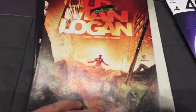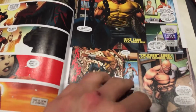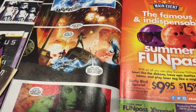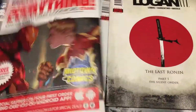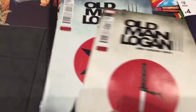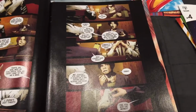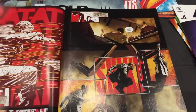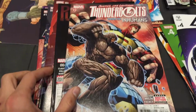Old Man Logan, one of the best series I've ever read in my life. They're pumping this ad, by the way. But the Old Man Logan storyline, do yourself a favor, read that. It is some of the most compelling and interesting comic book stuff I've read ever, and that's saying a fair bit. I'm interested to see what happens in these later issues, to be honest with you. But Old Man Logan, definitely a big fan. Why they don't do it for a movie, I'm not sure, because the series itself is outstanding.